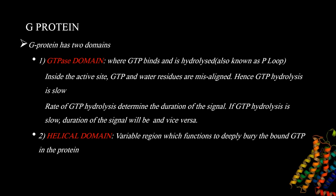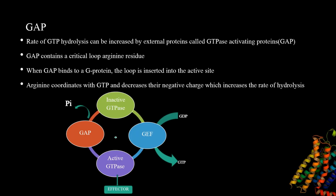And the second one is the helical domain. This is a variable region which functions to deeply bury the bound GTP in the protein. The rate of GTP hydrolysis can be increased by external proteins called GAPs, that is GTPase activating proteins.